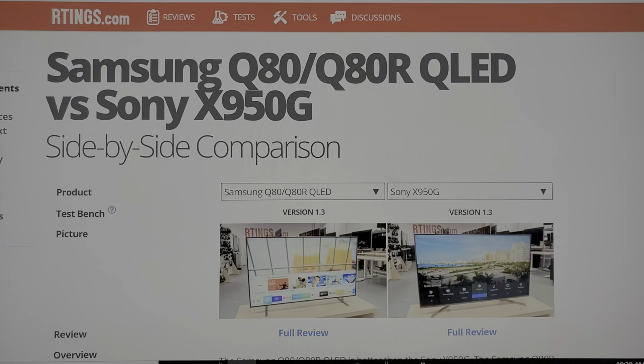The Z9F is still a Master Series display with all that implies. Then now you have this happening again. So the 950G is down in price. Quick note on the Z9F: I would still get the Z9F. I think it's also a Master Series display.